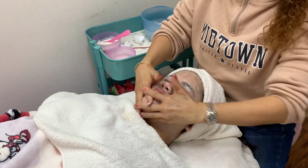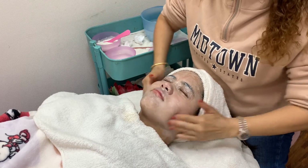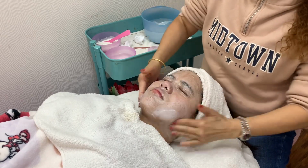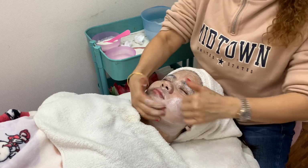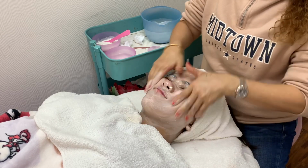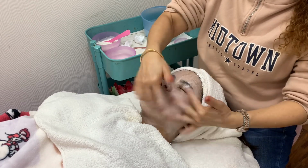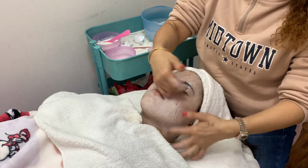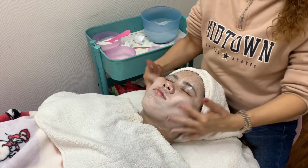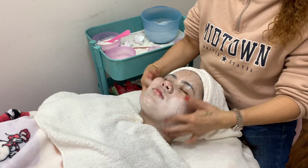Massage is the most relaxing treatment. It helps reduce stress, tension and tiredness of the face. It also helps blood circulation, gives a face lift, and makes your skin shine and glow. Vitamin C is a natural ingredient. It helps our skin prevent redness, produce more collagen, prevent wrinkles, and also moisturizes our skin.